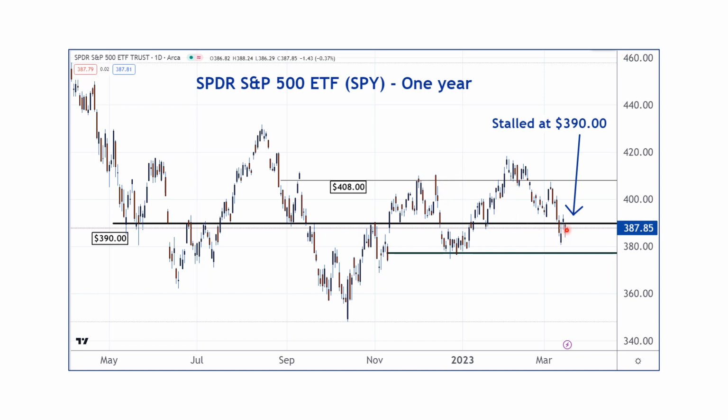Now, as you can see, we're pretty much right up against this 390 level. And this is an important level. So I would be surprised if we were to trade right through it. If we are going to go higher, I think that it'll probably take a little bit of time to work away at this resistance. But we're going to have some clues.